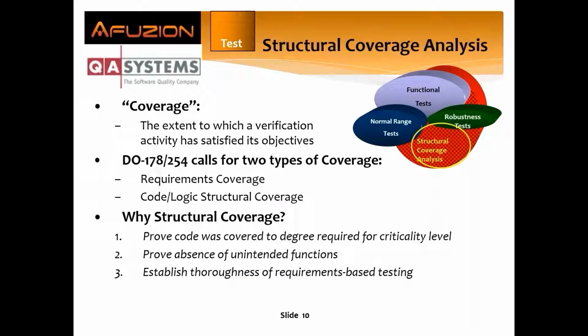There's 3 reasons for it. The first one is the popular one. The other 2 are more important. But the official, most important, seemingly, when you read the book is number 1. Did you cover the code according to the rules? Level C, remember level C? Busy passenger, no one can die, passenger injuries, 10 to the minus 5 for a Part 25 large fixed wing aircraft.